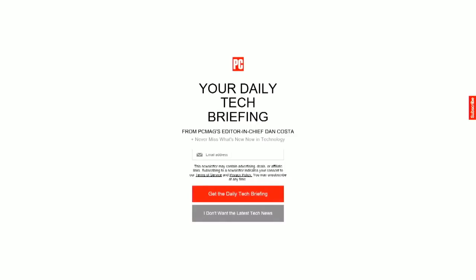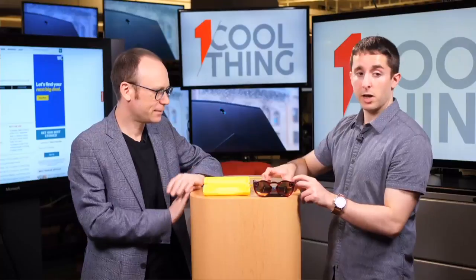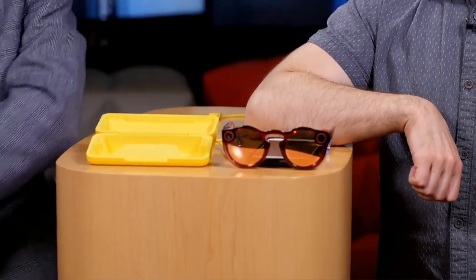So these are $149, yep. $149.99. And you said the previous generation was $129.99. Yep, and really what you're getting for that $20 extra is waterproofing, the ability to take still photos, and a couple software improvements, like the fact that HD snaps transfer to the app a bit faster. And for that $150, you get the case and the cable and the glasses? Yep, case, cable, glasses. Okay. That's about it, and it comes in a little canister. Okay, great. So that is the Snapchat Spectacles version 2.